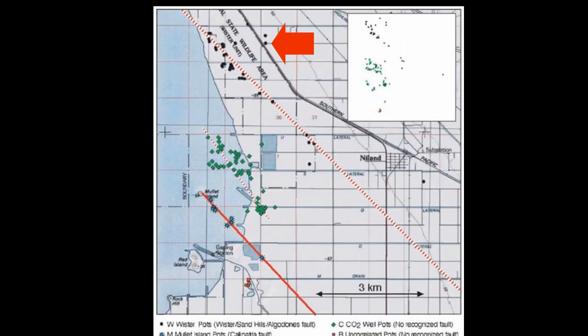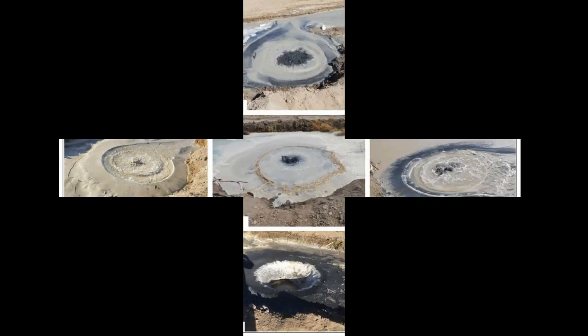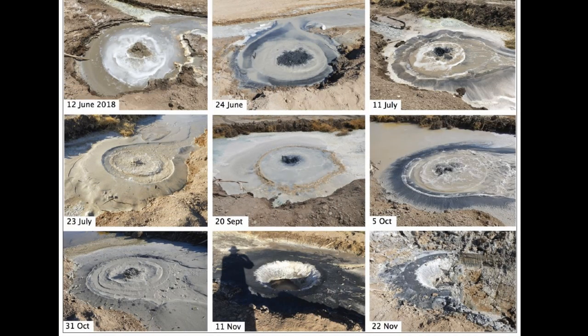It turns out that the Niland Geyser is located by other features called mud pots in the area. This map shows the proximity of the Niland Geyser to the trend called the Wister mud pot lineament. Studies have shown that the minerals associated with the mud pots can change over time in some cases.